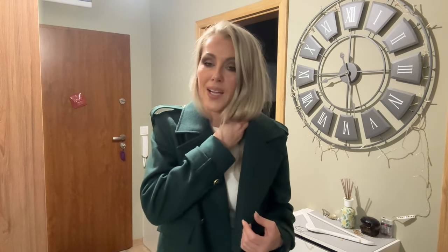So you see, if you want to have, for example, shorter hair, you can hide it under and pretend you've got a new haircut. Like me now, someone could say, your hair is shorter. No, I just hide it.